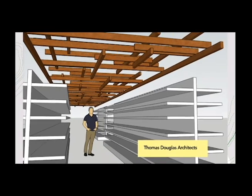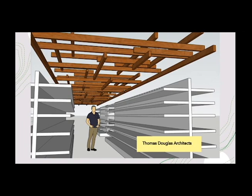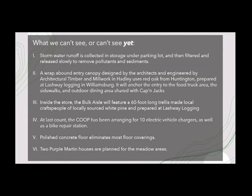Inside the building, in the so-called bulk aisle area where the dispensers are, we have local artisans preparing pine timber through Lashway Lumber in Williamsburg, which will provide a kind of gazebo-like feel there. But again, all locally sourced and prepared. Beautifully designed. There's a little more of what we can see or you can't see yet. I did just talk about number 2 and number 3.